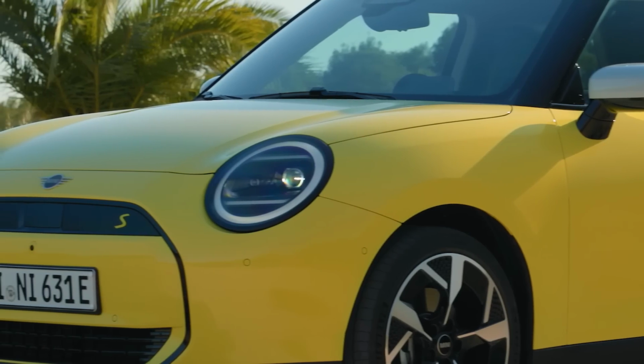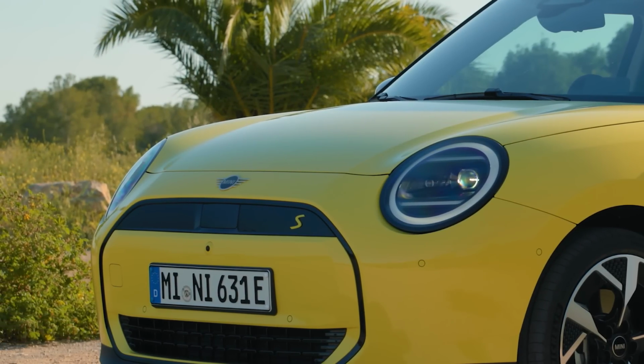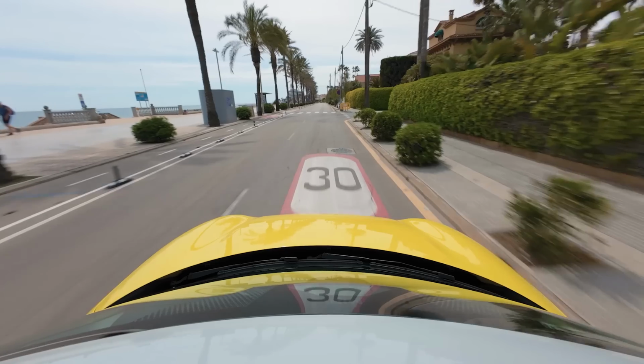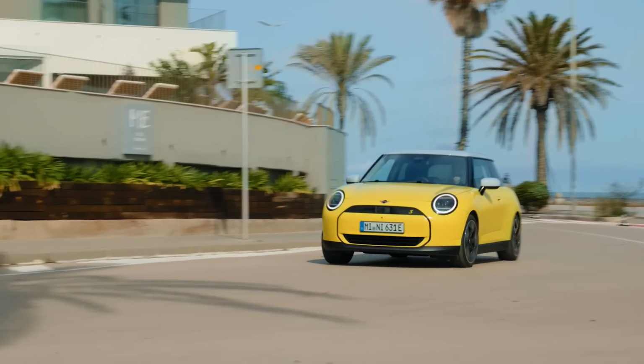today. Now, at the front, the big clamshell bonnet is now gone. It's replaced by a traditional bonnet with a lot of shut lines. That's perhaps not quite as premium as the old car used to be, but I'm sure this is a lot cheaper to make, and if you ever get into an accident, it's going to be a lot cheaper to repair, to fix as well. That's definitely a good thing, I would say.